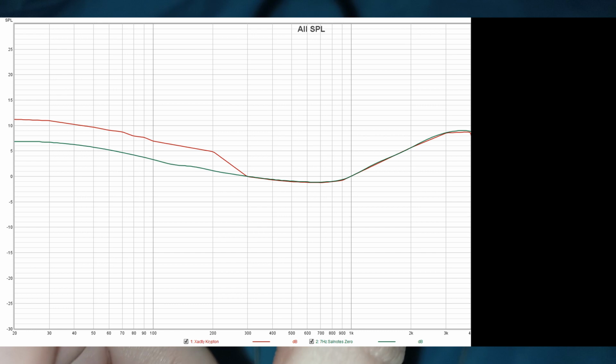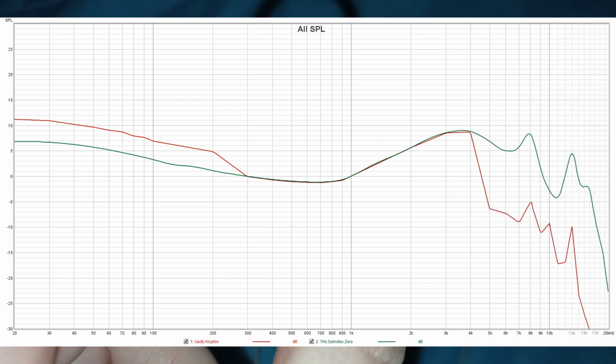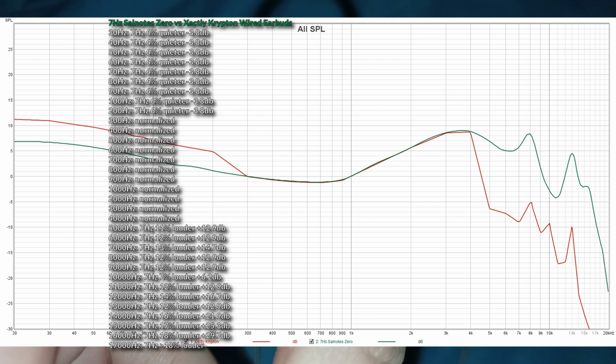So where does the Xactly Krypton go wrong in the frequency response measurements? Well, unveiling the other half of the graph, we can clearly see a trend. Where the hell did all the treble go? It's actually baffling. I've never quite seen anything like this before. It's so good, then suddenly, BAM! Everything past 5 kHz is down 13 decibels. That means the treble is over 4 times quieter than the bass and mid-range, resulting in the most subjectively low-resolution sound imaginable.